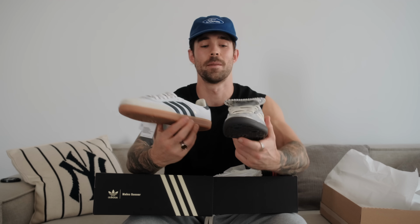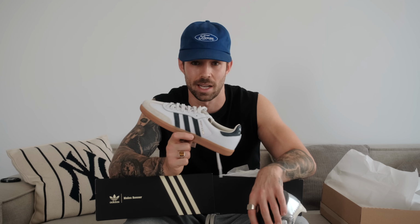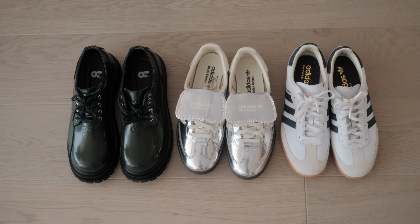If you compare it to this pair here by Sporty and Rich, this is absolutely timeless as hell. This is a lot more eye-catching. So like, I'll probably wear these a lot now, and then they'll kind of become like an every now and then shoe, where this will be definitely kind of like an everyday beater for me.